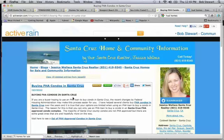But as we start to get more specific with either our subject matter or our geography, what do we get? We get a longer tail search term. It's not done as often, but the people doing that sort of search are closer to buying, and it's going to be easier for us to rank and target them in the search engine. So she's done buying an FHA condo in Santa Cruz.